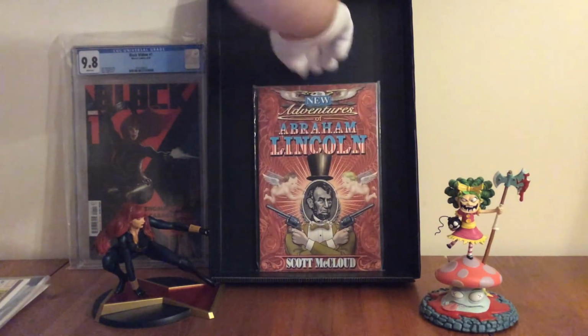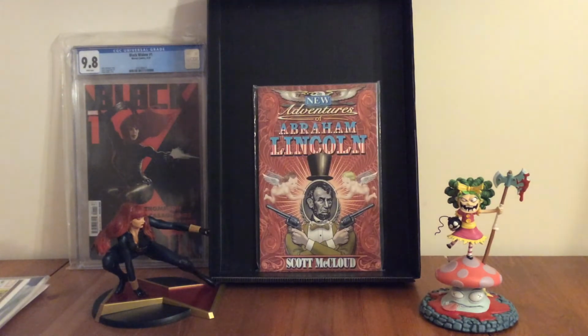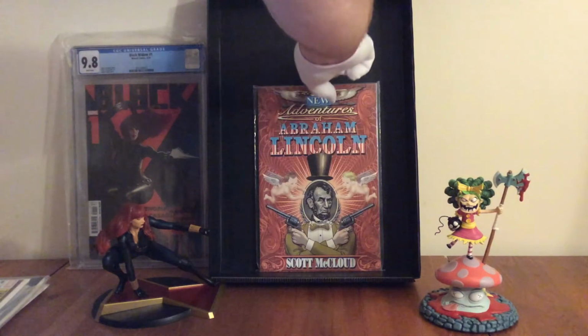Here we have The New Adventures of Abraham Lincoln by Scott McCloud, who's also famous for Zot, which was an award-winning series, Jack Kirby award-winning series back in the 80s. This book was released by Image Comics and Homage in 1997, and it won a Comic Buyer's Guide Fan Award in 1998 for Favourite Original Graphic Novel and Album. It was created, written and illustrated by Scott McCloud. Really, really cool book, and it's another book I'm looking to get graded in the future. Very, very nice indeed.